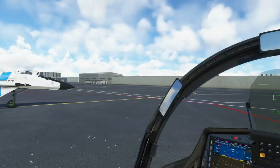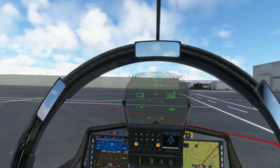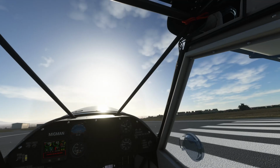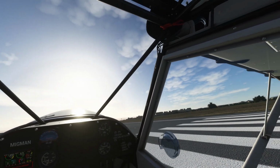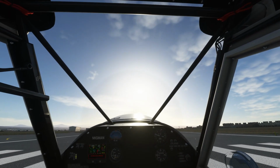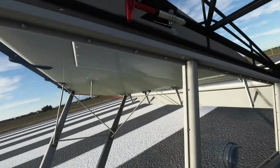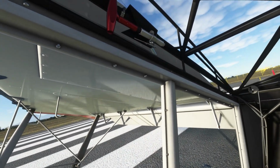Right, wheel brakes on. I'm going to pop out, take a few snaps and look forward to trying that flight again. Okay, we're back in Yerevan and I'm in the Shock Ultra, which is a bit of a shock to my system. I haven't flown it for months and months and months.